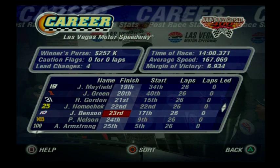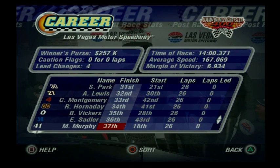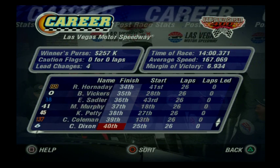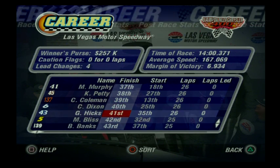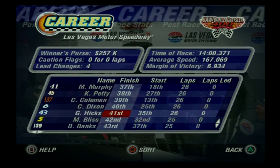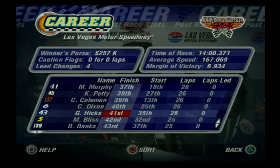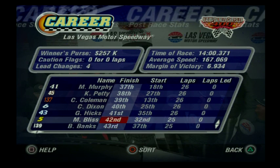Last week's winner, Johnny Benson, 23rd there. Through the field here, let's see how everyone else is doing. Brian Vickers, top 5 last week, bottom of the barrel today. And ooh, check this out. Clay Dixon, Greg Hicks, Mike Bliss. You know, big team numbers. Mike Murphy, the rookie last year, but truly a rookie this year. What a crazy, crazy race there.